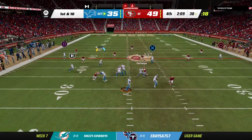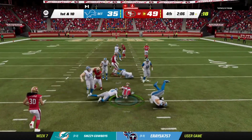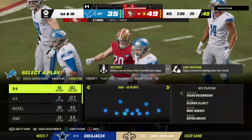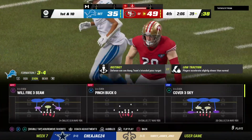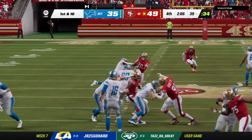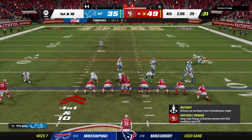On first and 10, Goff. And this is intercepted, and that should do it. And the Niners are going to take possession of the football. And that gives him now 3 interceptions in the game. Well, someone's locked into what they're trying to get done in the passing game. When was the last time we had someone get 3 in a contest?